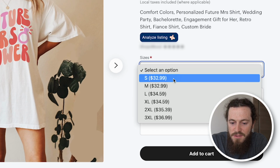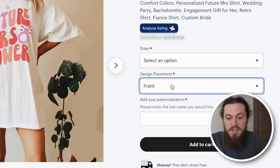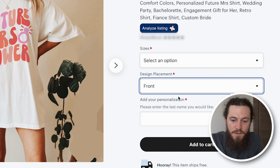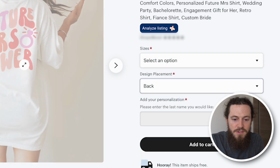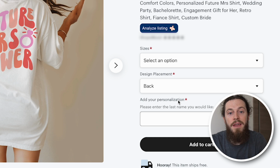They are targeting keywords that are related to the design that they created. They are offering sizes small through 3XL. I also like that they give the customer the option to choose the design placement, so they can choose if they want to print it on the front or on the back of the shirt. And then lastly, they're taking advantage of personalization, which is a big advantage because a lot of customers come to Etsy for that reason, because they want to order a personalized product.